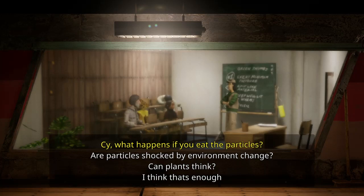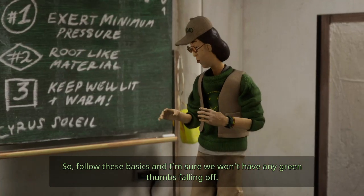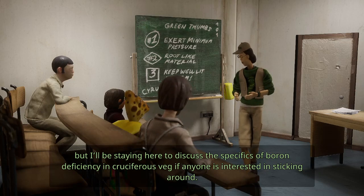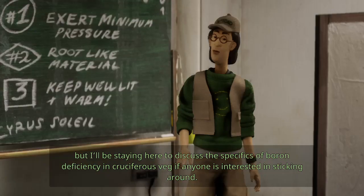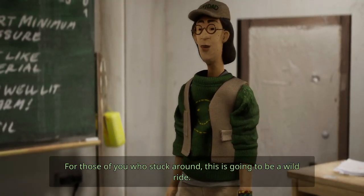Any questions? Can we go now? What happens to eat the particles? Are particles shocked by environment change? I don't think so. I mean, they come up at... yeah, no. Follow these basics and we won't have any green thumbs falling off. Yeah, you and your green thumb. Harold, those are the essentials, but I'll be staying here to discuss the specifics of boron deficiency in cruciferous veg if anyone is interested in sticking around. Let's run!